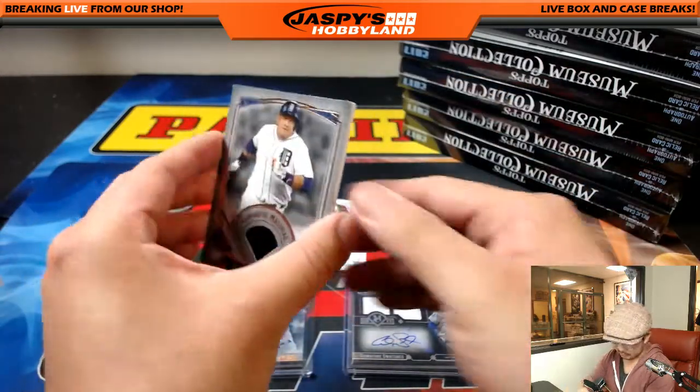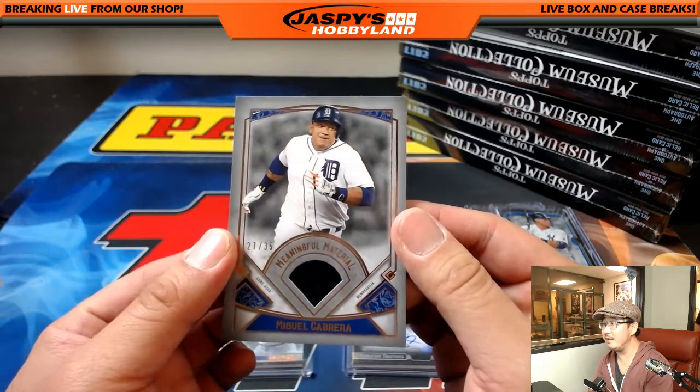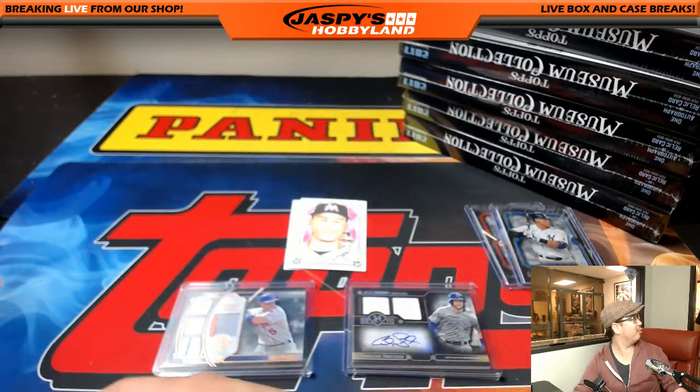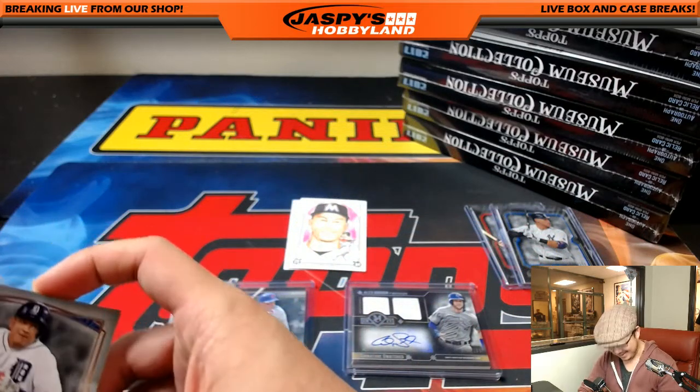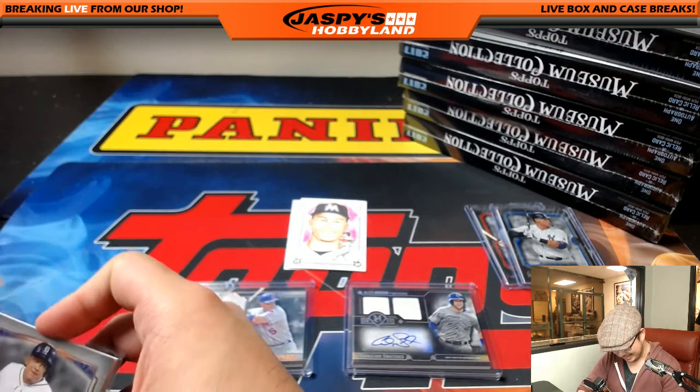Aledmys Diaz reveals a Miggy. 27 out of 35. They use a picture of Miggy running. Yeah. That fleet-footed Miggy. We're gonna use this picture. Not of him hitting a baseball, no.